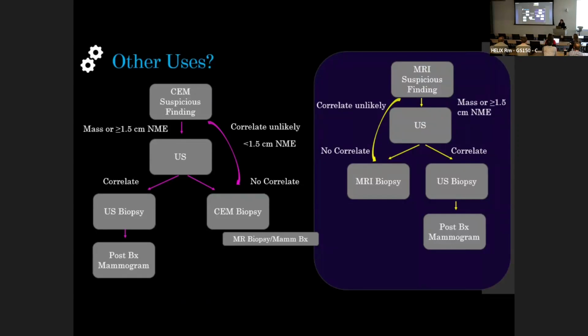So one thing we might be able to do is to take patients and assume that they don't have a correlate on ultrasound. If they have a correlate on ultrasound, they do an ultrasound biopsy. But if they don't have a correlate on ultrasound, well, can they go to CEM biopsy instead of MRI? And I think that might be a great way to decrease patient costs, improve patient comfort, and unburden our MR scanners.